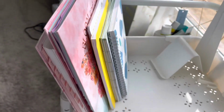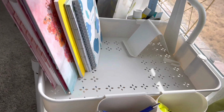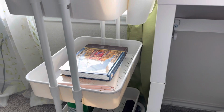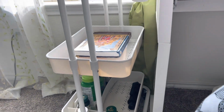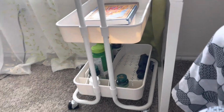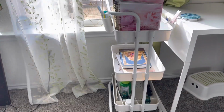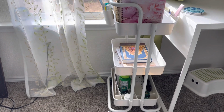It also has small cup holders. We can hang different kinds of things on it. So this is a very useful item. We can use it in any area. This is a very useful product and I kept it near the desk.